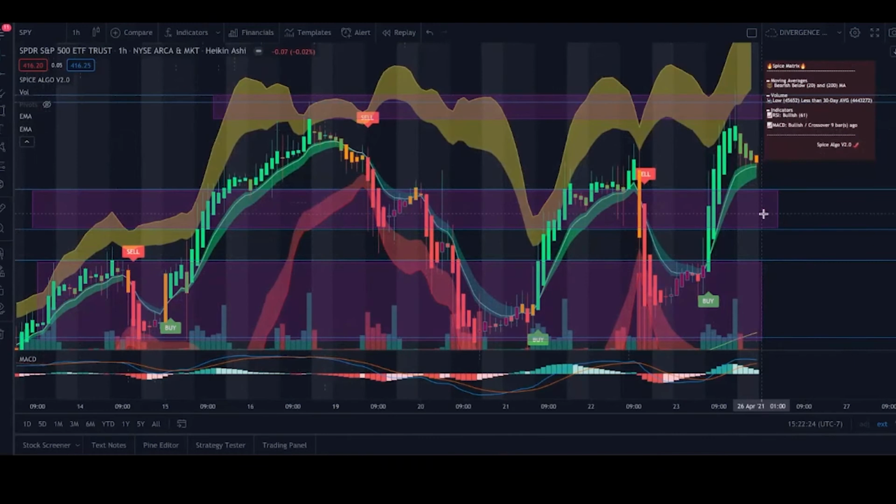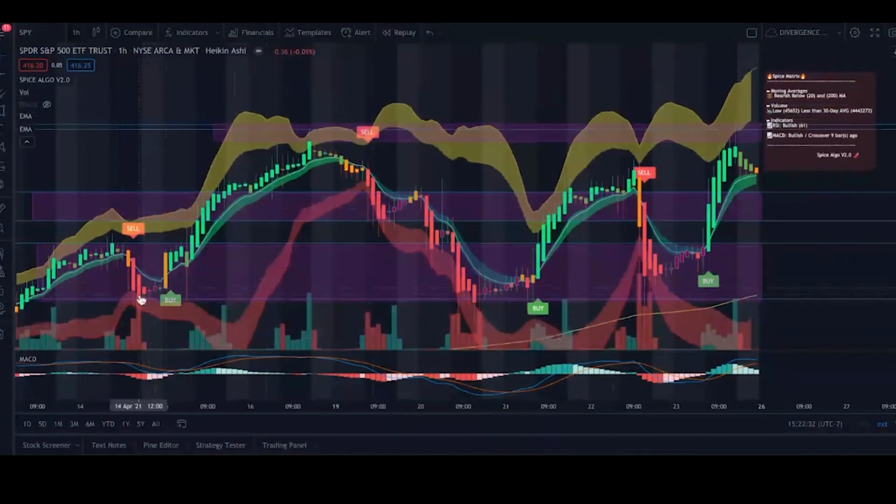So let's see right over here. Base, rally, and then this is the rally all the way back down. Base, rally, base, and then rally all the way down. This is the 1 hour. Okay. Base and then rally all the way back to the top.